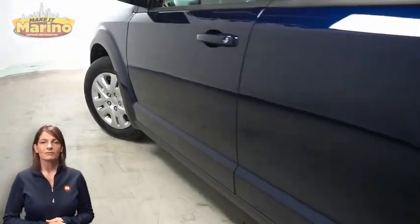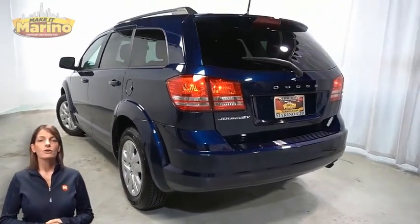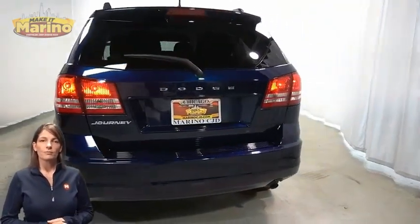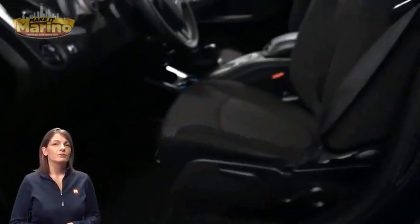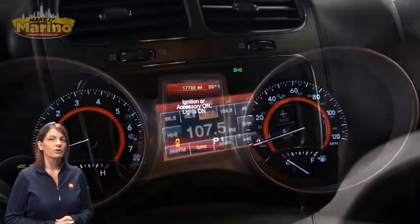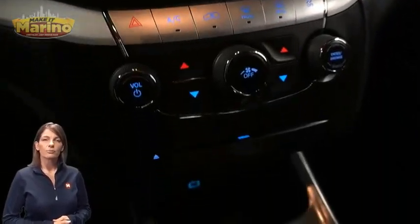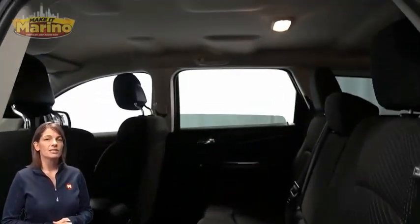17-inch wheels, power heated mirrors, black side roof rails, rear window wiper and washer, front bucket seats, steering wheel mounted audio controls, 17,000 miles on the odometer, 4.3-inch touchscreen, rear backup camera, dual zone temperature control, split folding rear seats, third row seating, 2.4-liter four-cylinder engine, and so much more.